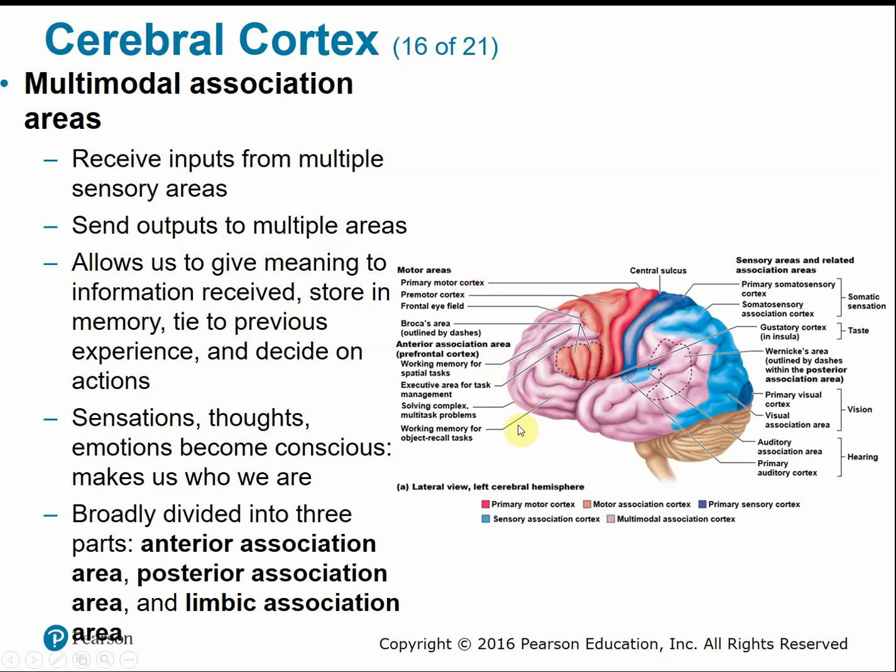So pretty much all of your sensations, your thoughts, emotions, your consciousness, what makes you who you are, your collective experiences in life, are all going to be processed and stored in this frontal lobe area and used by these multimodal association areas. Broadly, we can divide these into three parts: the anterior association area, which is just in this frontal lobe, the posterior association area, and the limbic association area.